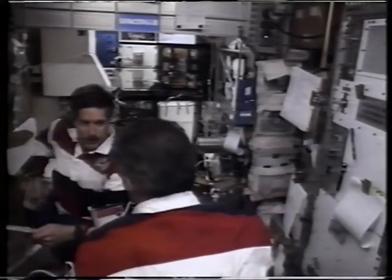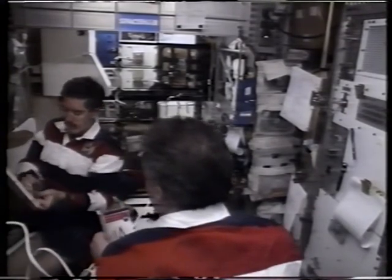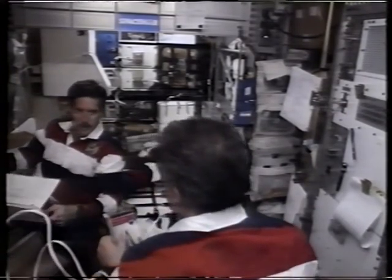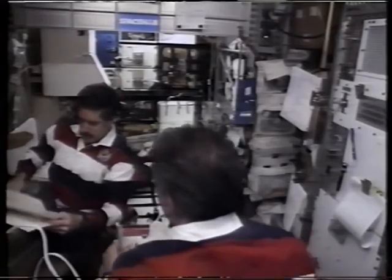The astronauts have just completed stowing away one of the experiments that was conducted during Wolf's tenure on the Mir space station for its return trip back to Earth, and have been conversing over the past several minutes with the scientific community here in Houston to ensure that the stowage was accomplished properly and to provide the status of that stowage down to the payload community here in Houston.